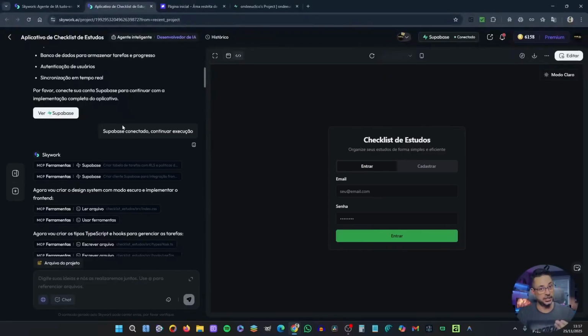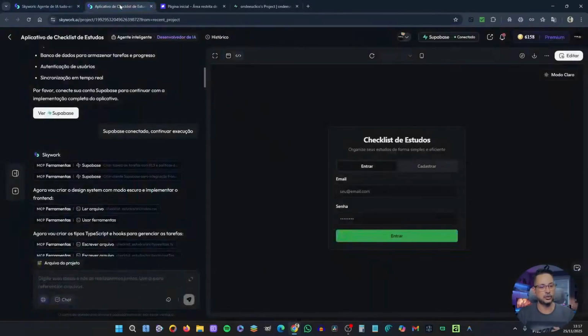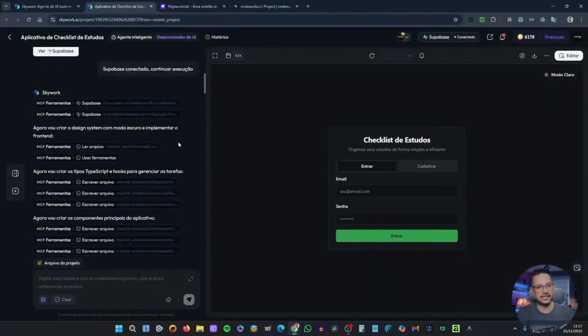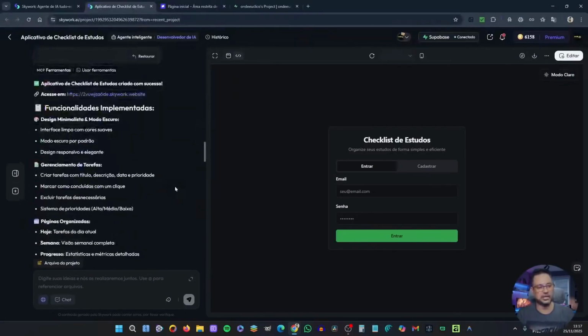So, before anything else, you need to create an account here on Supabase. It's free, you can do it without any problem. Then you'll use your API key here inside Skywork. From there, it makes this connection via MCP with Supabase. In a completely automatic way, it keeps writing the code, and in the end gives me this result without me having to do absolutely anything. So, let's see if it's working.